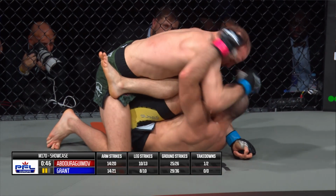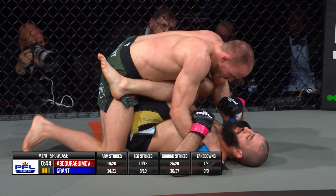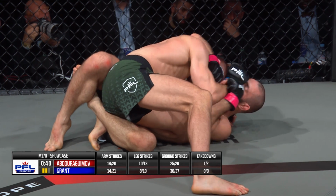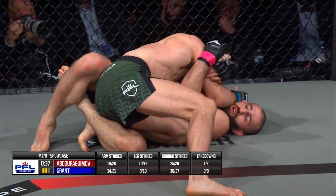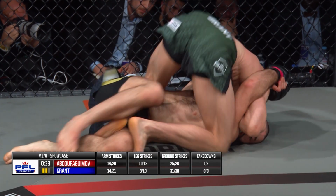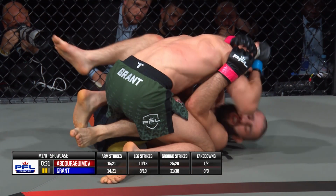Palm strikes from Grant. He had some good ones in the first round as well. Abdouraghimov's talking to Jack Grant. He's on his side here. I think he's going to need to dig that right arm underhook to create a scramble. Nice job by Jack Grant here.